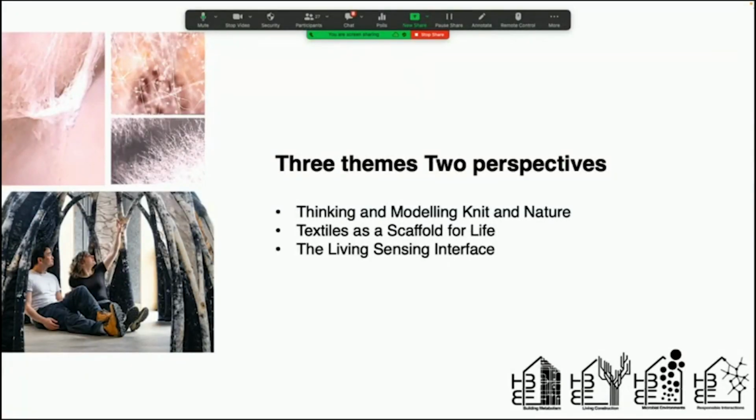So there's three themes within the Living Textiles Research Group, and actually I think it distills down into two perspectives. So first there's thinking and modelling knit and nature, so very much thinking back to biomimicry, but also thinking about how textile thinking can inform biotechnology strategies. Secondly, textiles as a scaffold for life. So here this is about the making process, how can textile systems be engaged in biofabrication? And then finally, the living sensing interface. So how can we use some of these systems to actually produce interactive and responsive materials for the built environment?